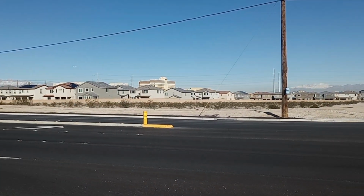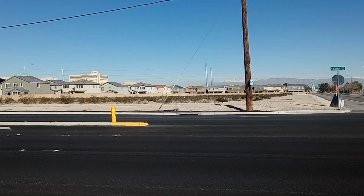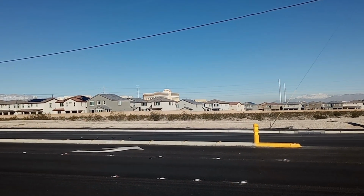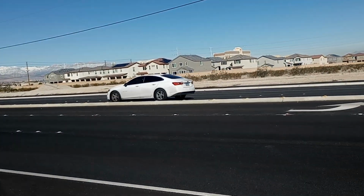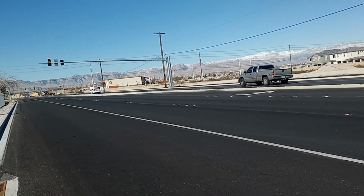See all these new homes right here that have been built. That's all fairly new, pretty new. Once again, you see the South Point Hotel and Casino in the background. So if you own one of these houses, you'd have your entertainment complex right there.